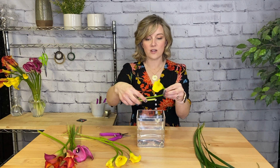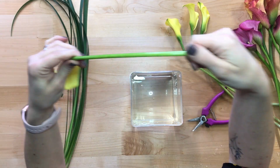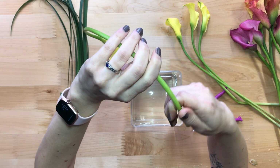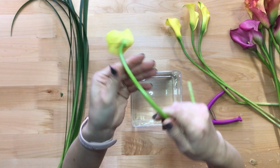So if you want to bend a calla lily in a different direction than it's going, so I see that it's already curving this way, I'm gonna work with that. But I want to be able to kind of curve my stem to go in here. Sometimes, like I said, if they've had a fresh drink, they're in the cooler, they may be a little more stiff. What we can do is just by running our hand down the stem, we're sort of breaking up those stiff fibers inside the calla lily stem. We're softening it and being able to just gently curve it in the direction we want it to go.